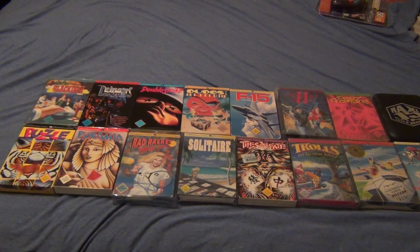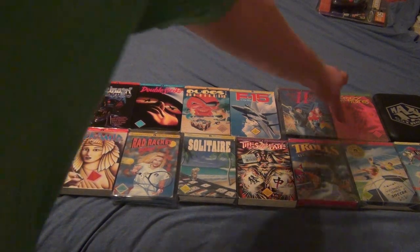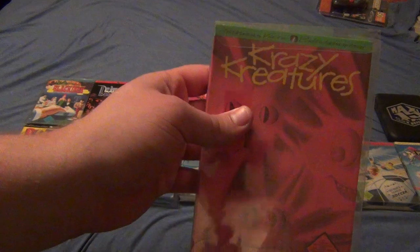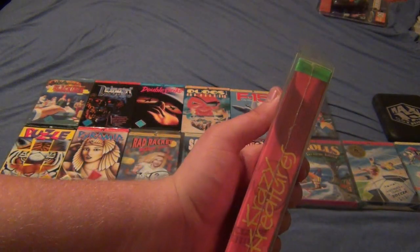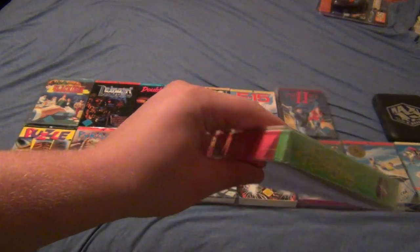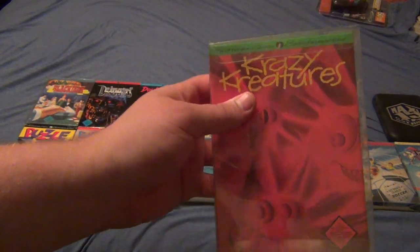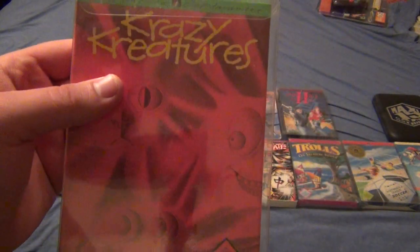So let's move on. Next is my other unlicensed game. Factory sealed Crazy Creatures, which I do have the card for. I actually have to say this is probably their best game out of all of American Video Entertainment games, I'm not gonna lie.